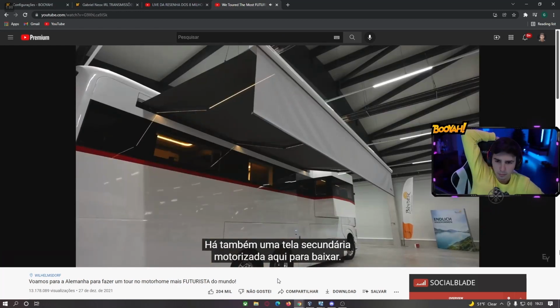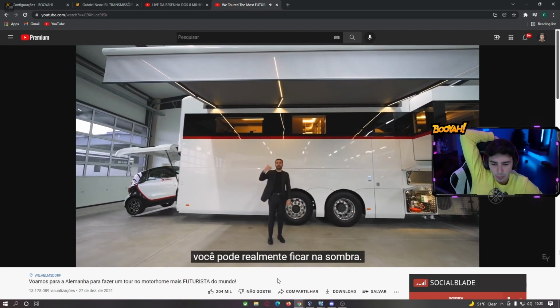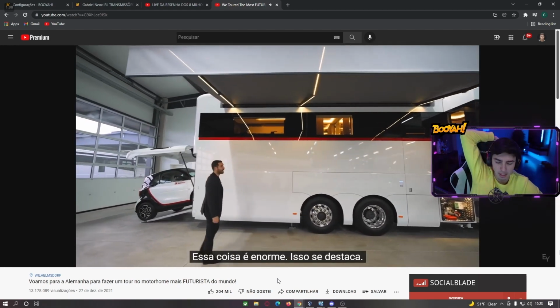And on top of that, you have a secondary motorized screen here to lower down. That way, let's say you're having your meal down below here and you don't want to get the sun, you can actually avoid it through the shade. That's pretty cool. That thing is huge. That takes a lot.